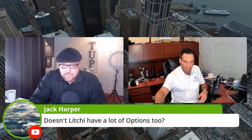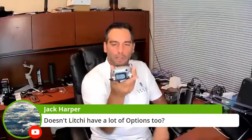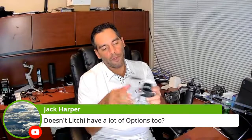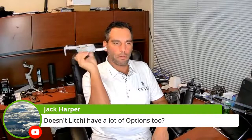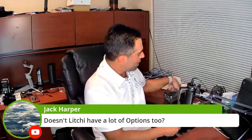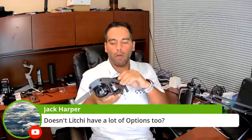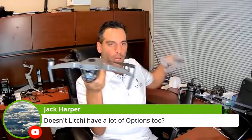So let me just give people a little bit of range of size. For those that aren't really familiar, this is a Mavic Mini, so very small. They're kind of fold out drones. So expanded out, it looks like this next to my head, right? That's a Mini. This is a Mavic 2 Pro, which again looks similar, but obviously is larger. So you can compare these two guys next to each other.